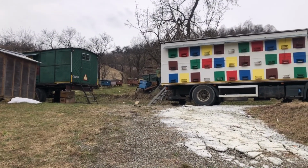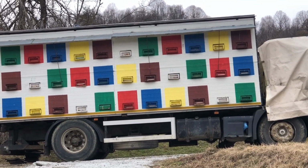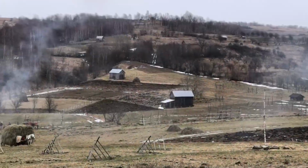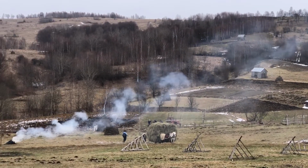You know what this is? It's a bee truck. Got bee colonies in there. Stacking the hay on the wagon.